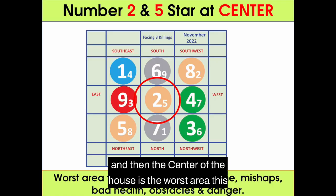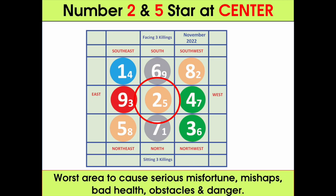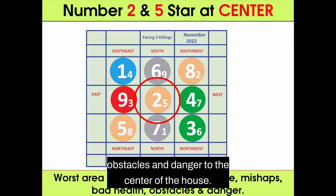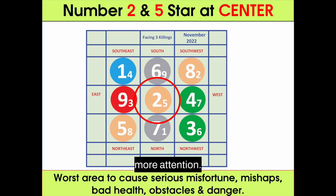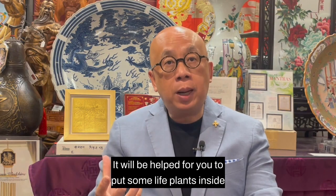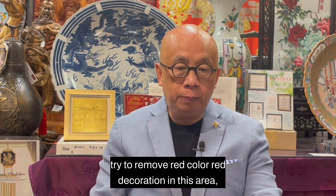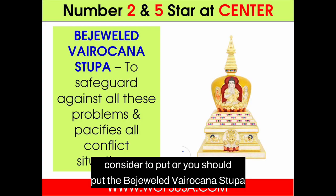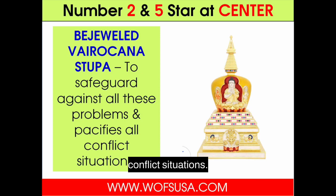And then the center of the house is the worst this month. Two and five stars are the worst. They bring serious misfortune, mishaps, bad health, obstacles, and dangers to the center of the house. This bad energy can spread to the whole house. You need to pay more attention. It will be helpful for you to put some live plants inside there. Try to remove red color, red decoration in this area. Consider to put, or you should put, the Vairocana stupa to safeguard against all this problem and pacify all the conflict situation.